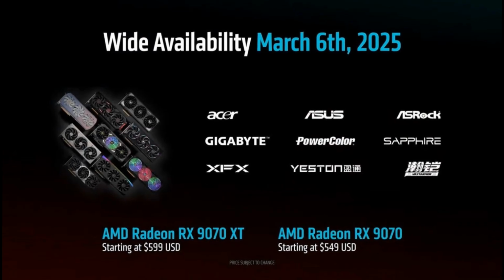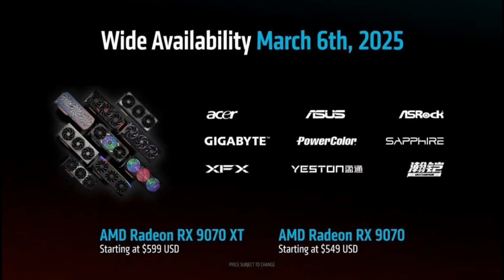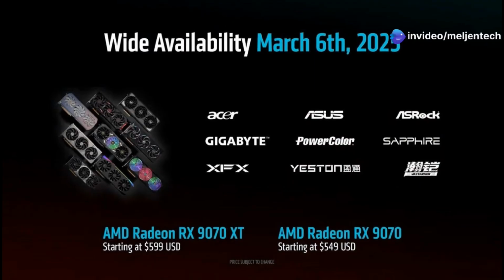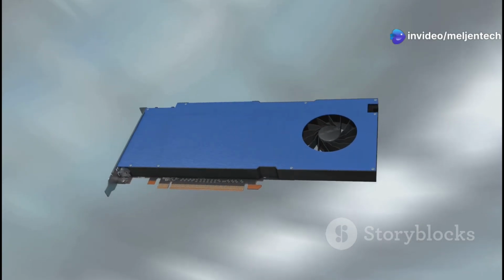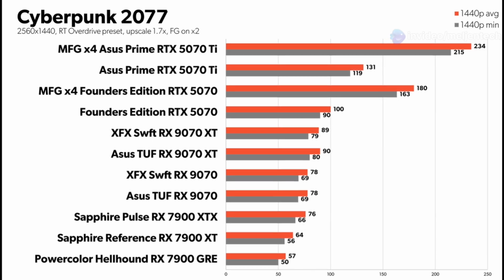Pricing is competitive, with the RX 9070 starting at $549 and the RX 9070 XT at $599. But how do they perform? Let's start with Cyberpunk 2077.